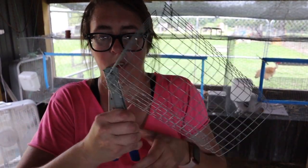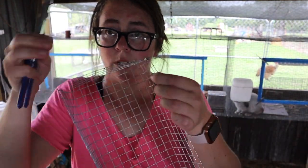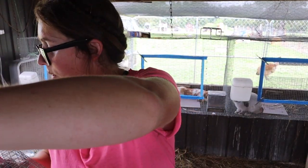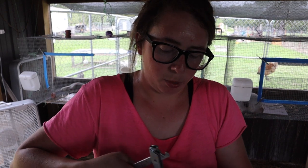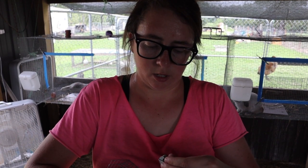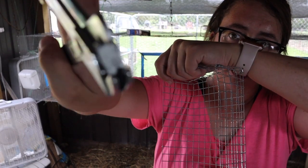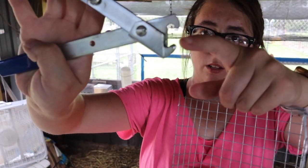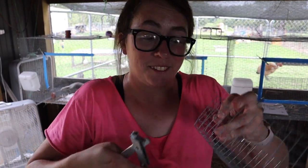And I am rolling the clip on there as tightly as possible, just to hold it together. The same way that you would do the cage. It's not going to use very many of these to put it together. So, I guess it works this way best, where the rolly part is on the skinnier part there. I don't know the technical terms.